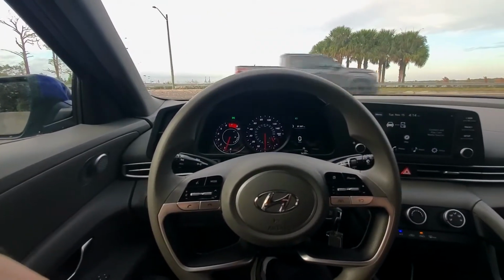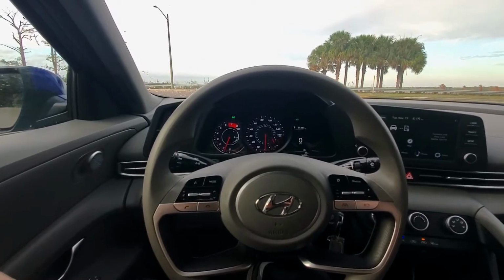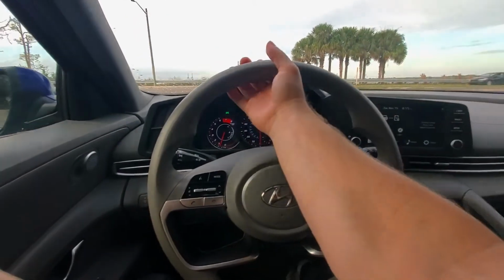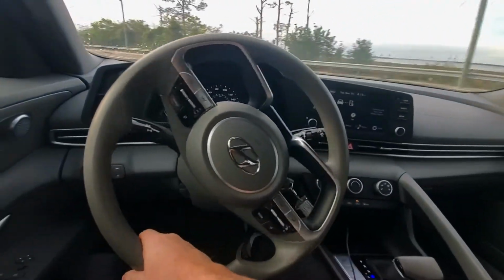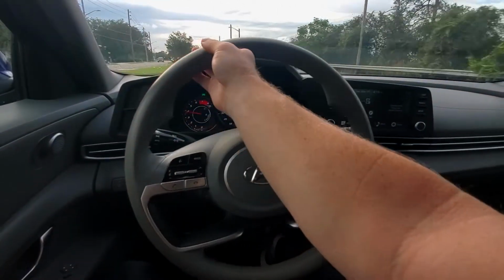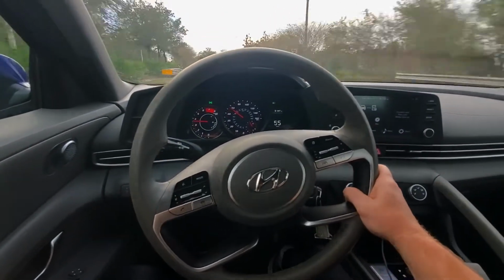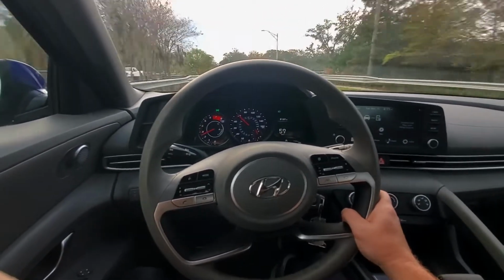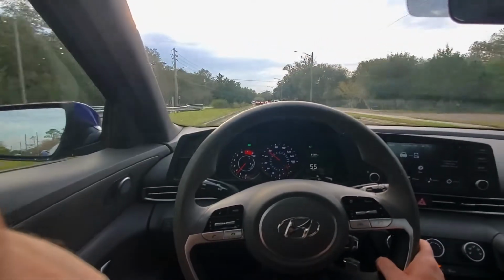When one side clears up, the other one gets a lot of traffic. This sucks. That's all you have to do is zip and merge, baby. That's how you have to get through the traffic, or you're never gonna make it.